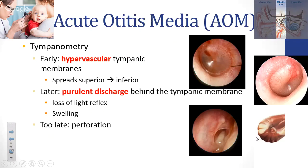Early, you'll get a hypervascular tympanic membrane, and it spreads superior to inferior. And then later, you'll get purulent discharge behind the tympanic membrane, and loss of the light reflex because of bulging of the eardrum, as well as swelling. So these are some pictures of acute otitis media. This is early, this is with pus, and then when it's too late, it's perforation.